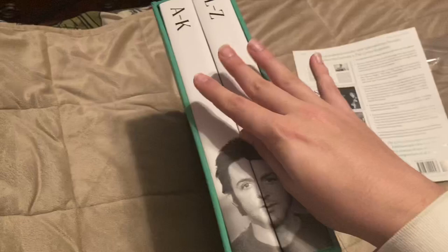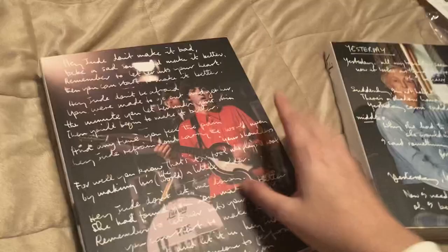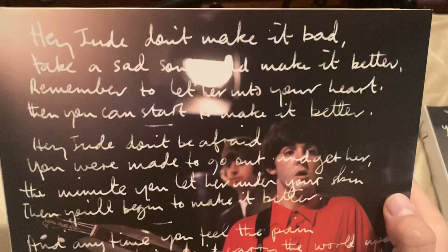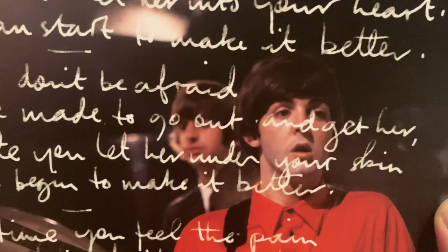So there are, as I said, these two books here, so we'll go ahead and take these out. All right, so let's start with this one, it's A through K. As I said in the beginning, we're just taking a look at the appearance of everything, and then once I read these, I'll do a video on that. So today we'll just be opening these up for the first time. So here is the front of the first book, and this is some handwritten lyrics of Hey Jude on here. Nice picture of Paul on the front and Ringo in the back there. And then on the back of that, it looks like lyrics to Back in the USSR.